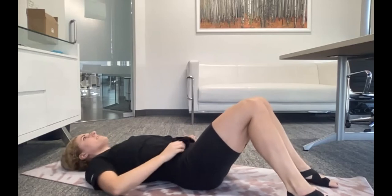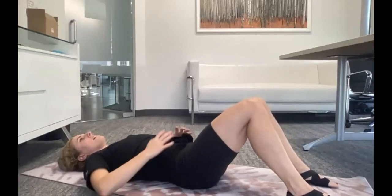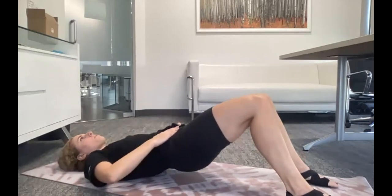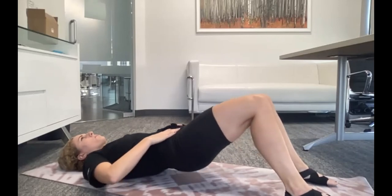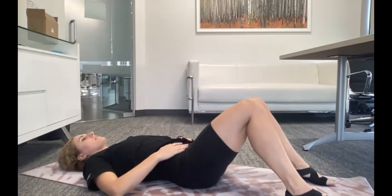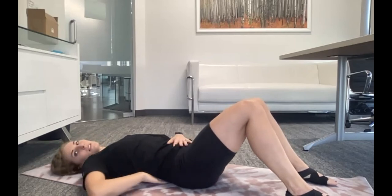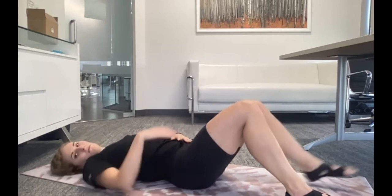All right, let's go into a bridge and up and down. Keeping your core tight in that position and up and down. Engage up and down, up and down. 2 more times. Up and down. Last one, really keeping that core tight. And down, relax.